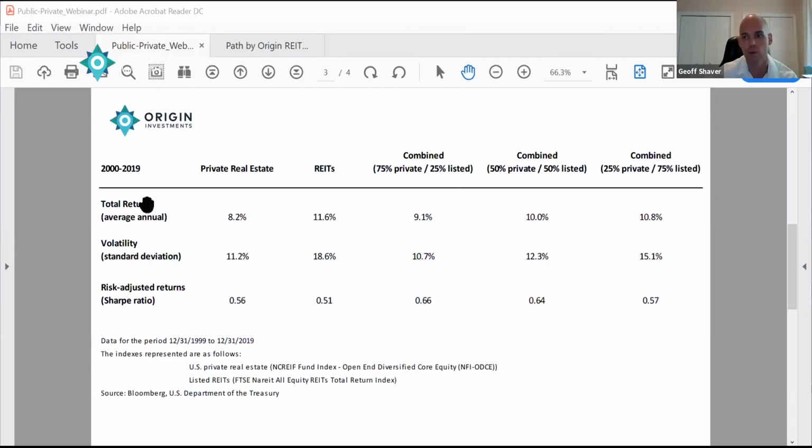We looked at returns from REITs and private real estate using the NCREIF open-end diversified core. And let me share some data with you and the efficient frontier that Dave mentioned. This is just going to be some data, but we're going to need this to see how we created the efficient frontier in a second. So we looked at the returns of listed real estate, i.e. REITs, and private real estate using the open-end core diversified fund.